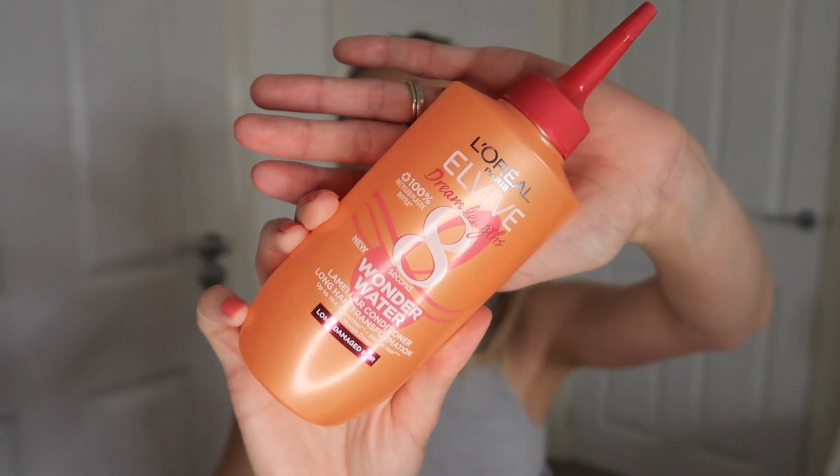Next, I thought I'd give this L'Oreal Paris Wonder Water a try. I've not tried it yet. For long damaged hair, my hair isn't damaged, but it is bleached, and I do use silver shampoos a lot, so it gives up to 10 times smoother, shinier hair. So you basically, in shower, apply directly to wet hair on lengths only, massage for 8 seconds and rinse out, so it's super quick as well.